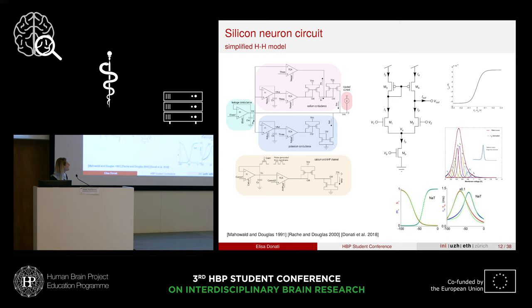So as you can see here, the function of this system is exactly the same that we can find in the protein channels. And this is the cadence one. Here you can see that also the time constant is the same that you have in the protein channels. And we use this neuron to implement an adaptive pacemaker, which I'm going to present later.